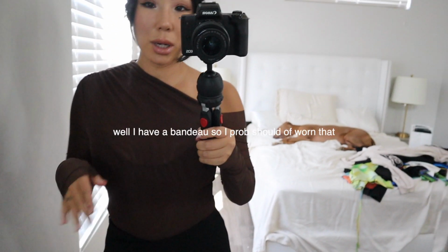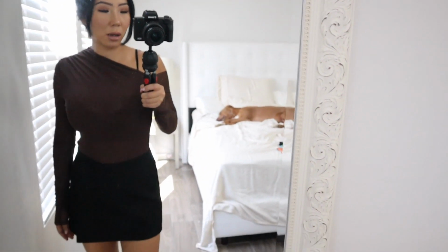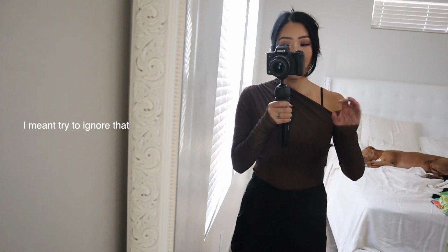So, I don't have a strapless bra, so I didn't wear that. I also didn't want to wear pasties because on this boob, when I wear a pasty, it's extremely painful to take it off. So I just wore this black bralette. You can see the strap, so try to ignore that. Okay, I will say this is very cute.